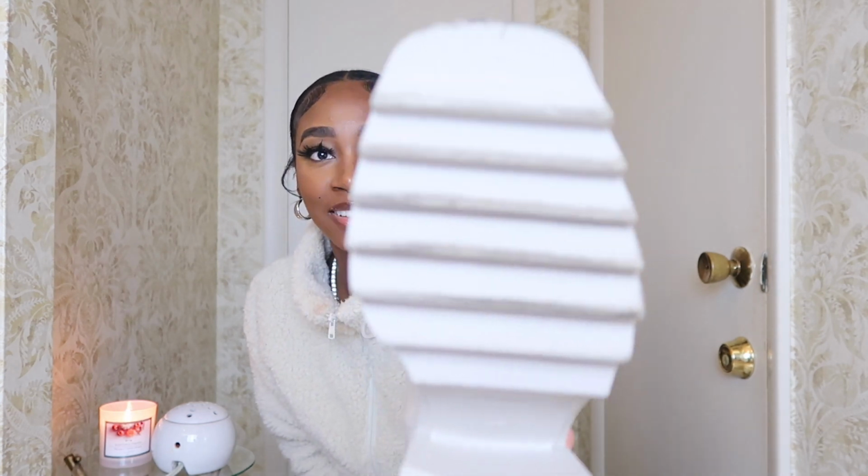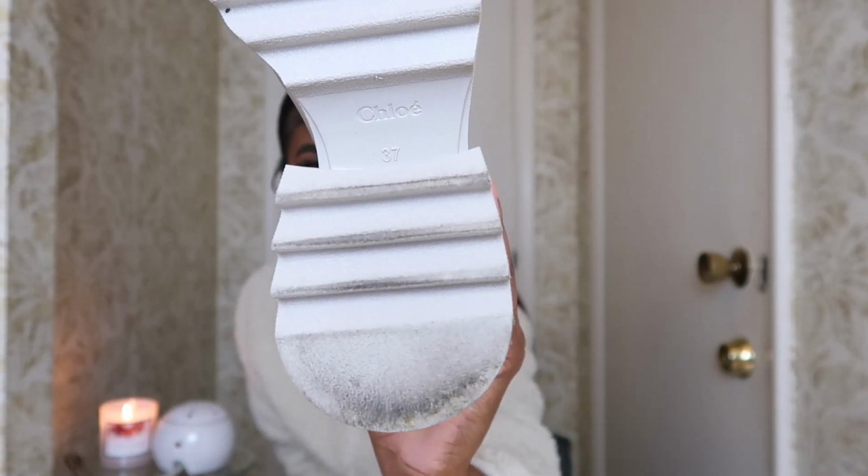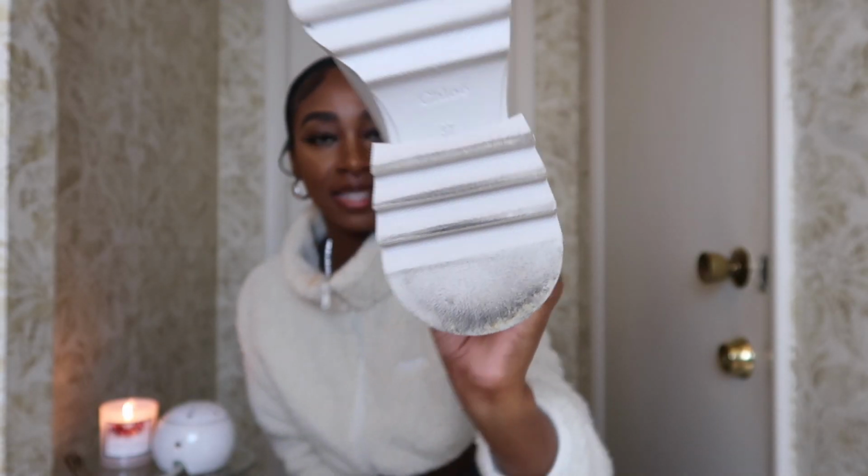The material on the bottom does tend to catch dirt, but it's obviously a shoe. If that's an issue for you, I don't know. I'm just letting you guys know all the details that I can. Like I said, I've had this for over a month now, and they literally look brand new, besides the fact that there's dirt on the bottom of the shoe, which is a thing. This is what it looks like. I don't know if you guys can see the dirt, but like I said, it's a shoe. It's gonna get dirt, girl.